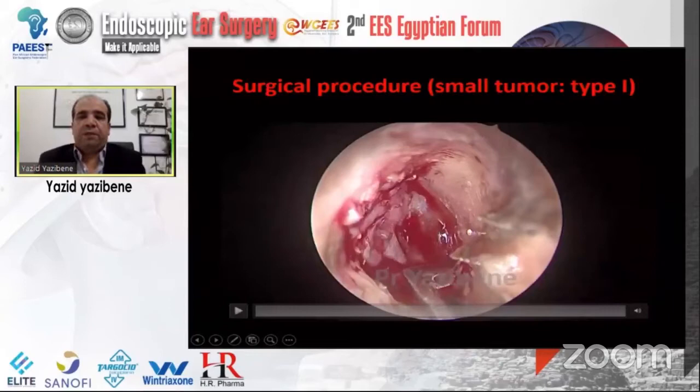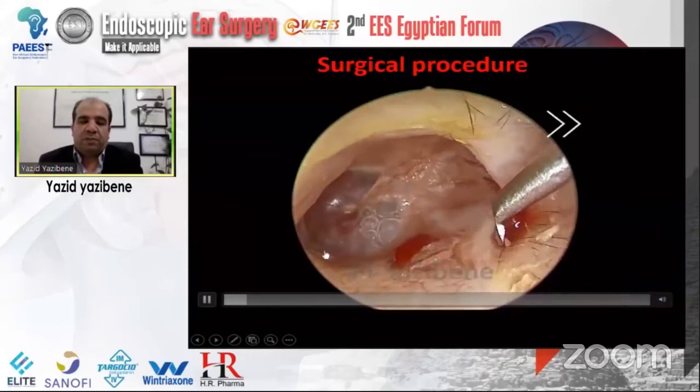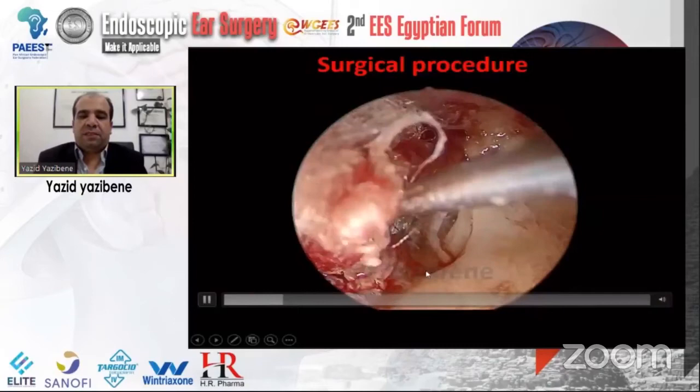In the second movie, the tumor is large. Look at this CT scan: the enhancement of the middle ear extends to the mastoid process and the Eustachian tube. First, we make the incision. We detach the flap gently. This is the chorda tympani.